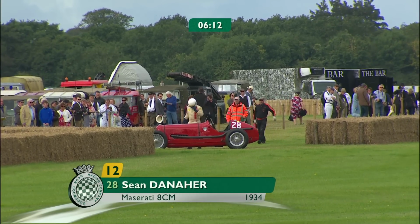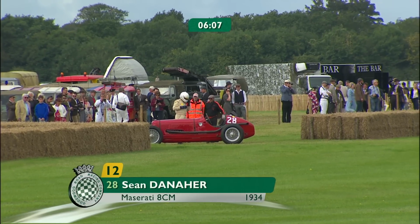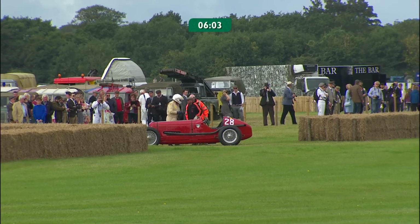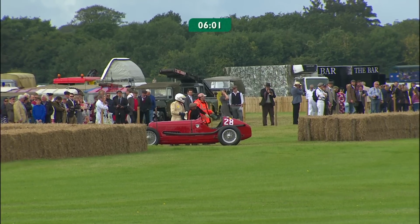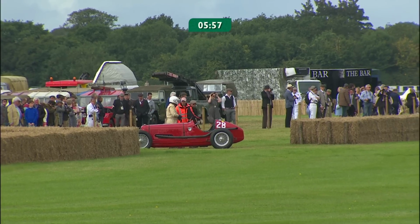Certainly has. There's Sean Danaher's Maserati 8CM. It has expired. No one knows more about preparing Maseratis than Sean. He's based up in Suffolk, but it's let him down today, as these things are wont to do at some point.